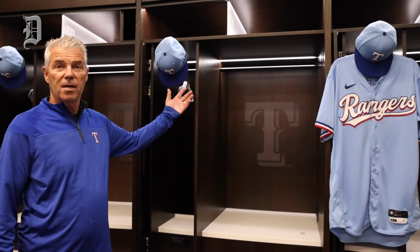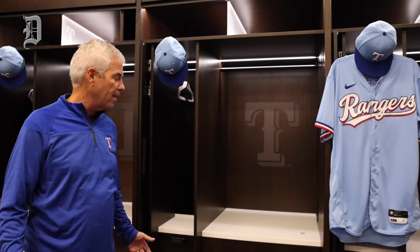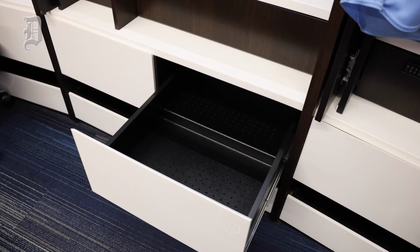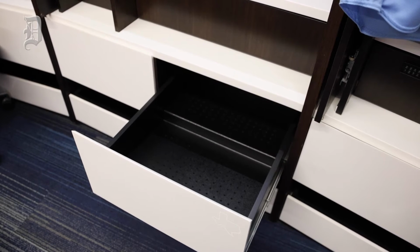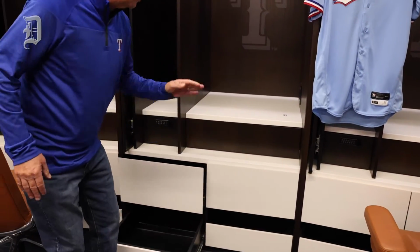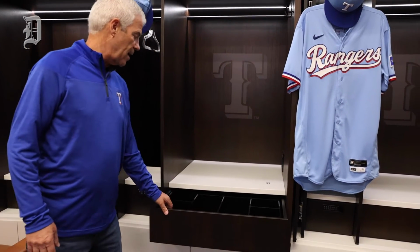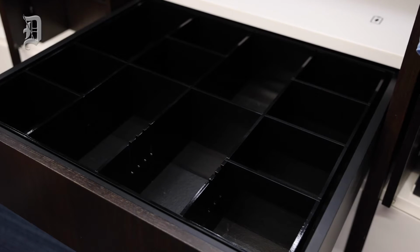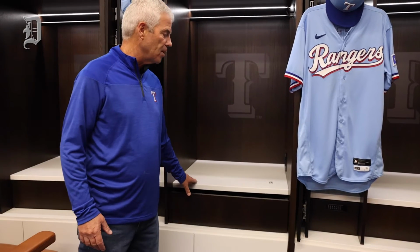The lockers are vented out, so everything dries out. You notice there's no smell in here that a typical locker room would have. There are special shoe racks that are also vented, and get plenty of shoes in to dry them out between games. And again, that's vented outside. There's a shelf here, and every booth is set up individually, one for batting gloves, for wristbands, whatever else the player may have. So again, that was all designed, measured out.